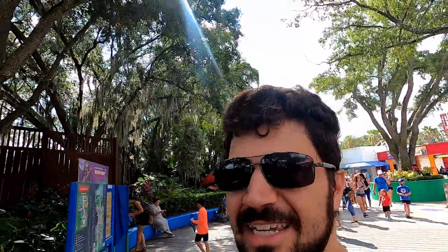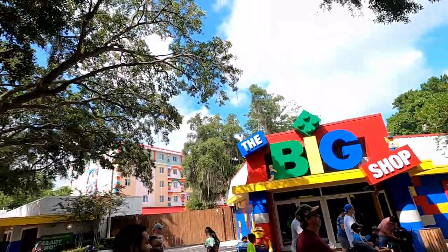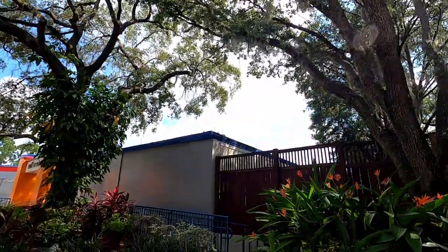Taking our first steps in Legoland now. So excited to share it all with you. You can see those sculptures of Lego. You've got this big shop right here. So much to see and do today. Excited to share it all with you and let you know what we think.